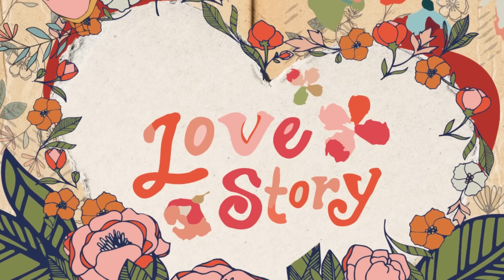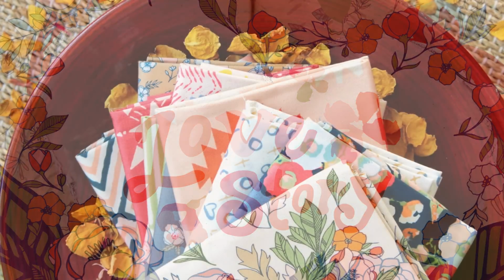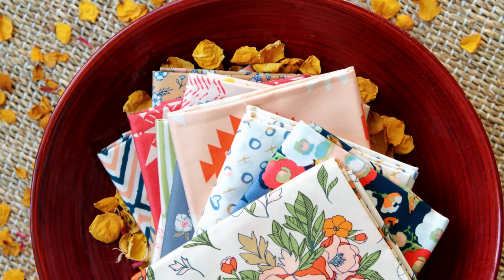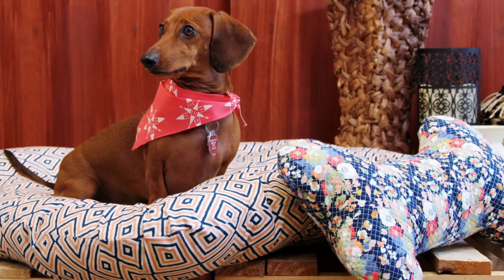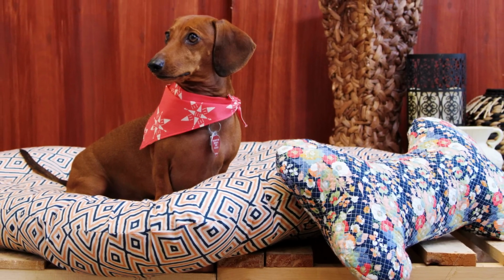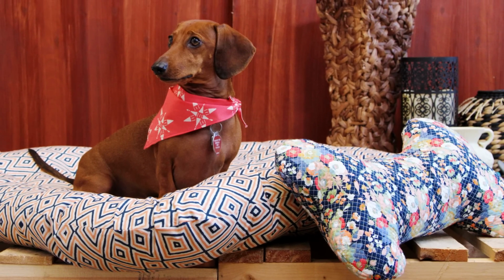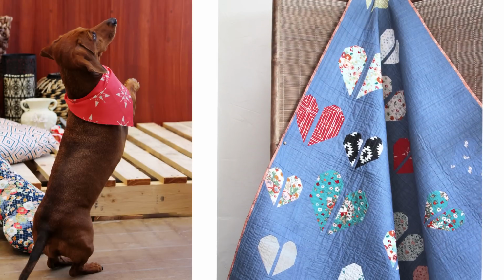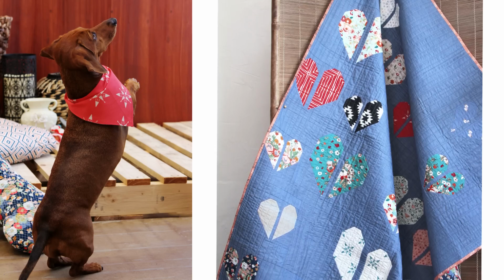Love Story Fabrics. In this collection, enjoy warm hues and heartwarming romantic designs. What would you make with Love Story fabrics? Phoebe says bandanas, bone pillows, and a nice comfy bed for her to sleep. Phoebe also loves quilts, especially ones with hearts mixed with AGF denim.